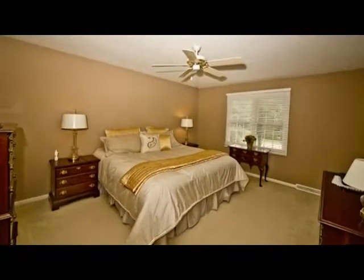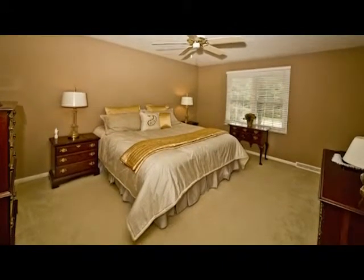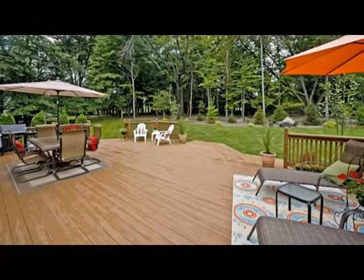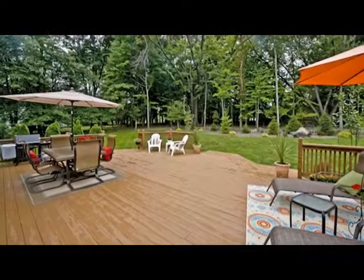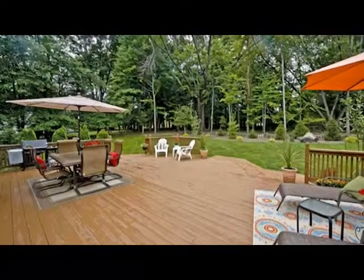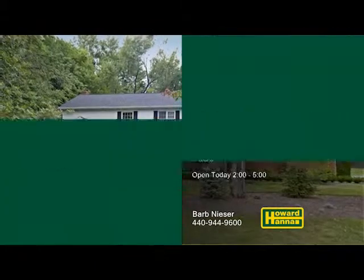The master suite incorporates an exquisite full bath with travertine tile and custom vanities. Situated on a winding cul-de-sac, the 140-foot wide, 1-acre lot supports a sprawling deck and a 3-car side entry garage. Barb Neeser would be pleased to guide you through this afternoon's open house.